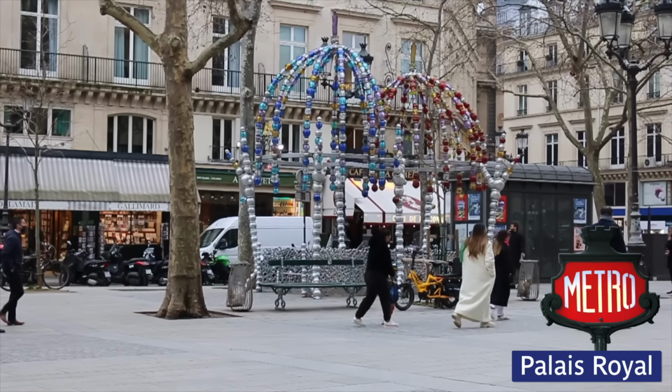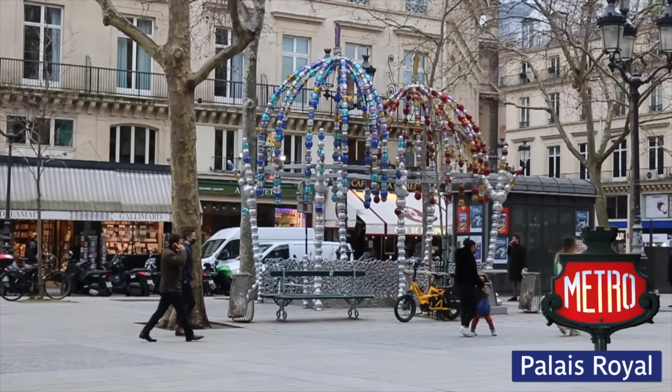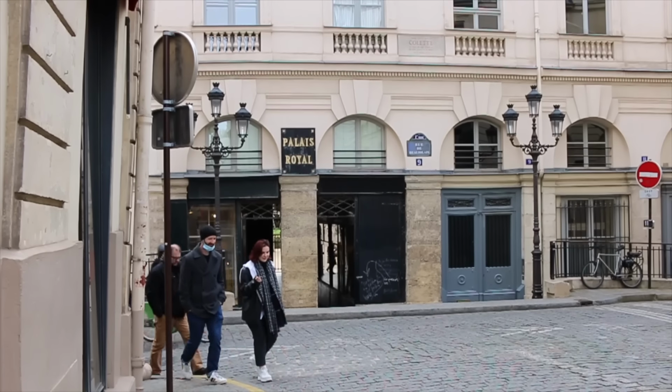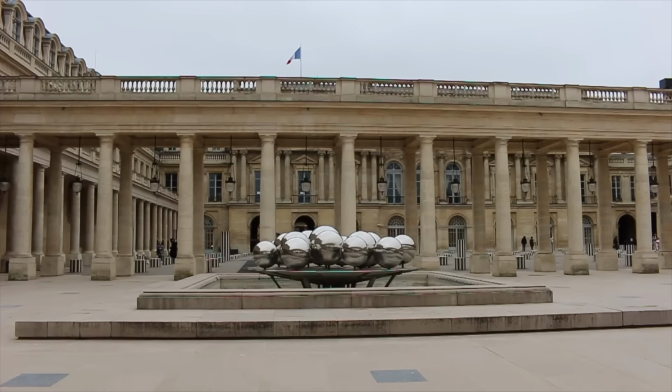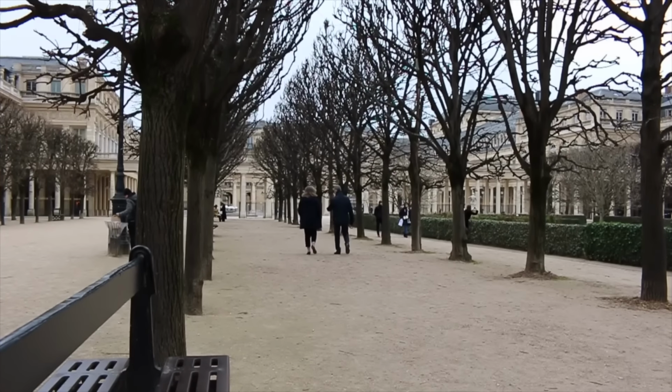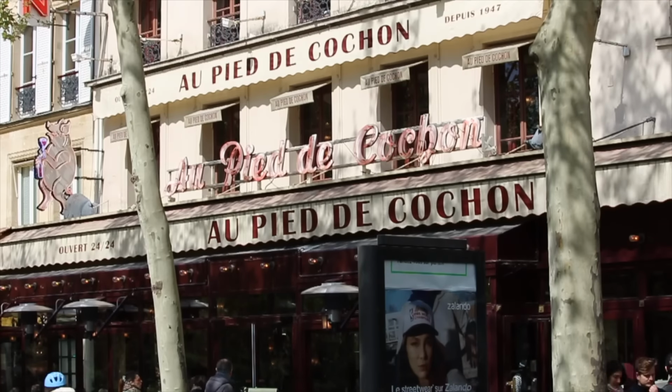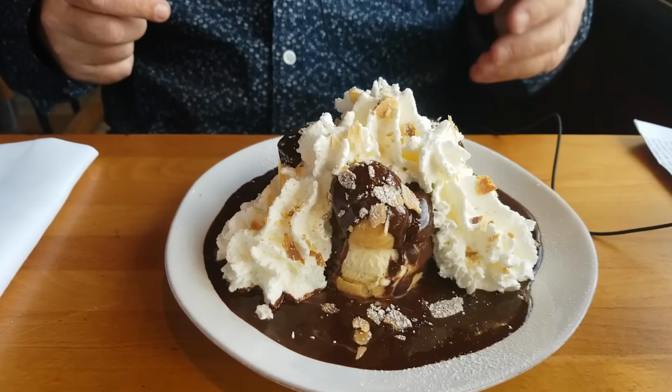To get here, you'll use Metro Lines 1 or 7 and exit at the Palais Royal Musée du Louvre metro station. And the palace offers free access for everyone. There's no charge to go there. Places to eat nearby are Au Pied du Couchant and Le Louchebem, which are just a short walk from the Palais in the Les Halles area.